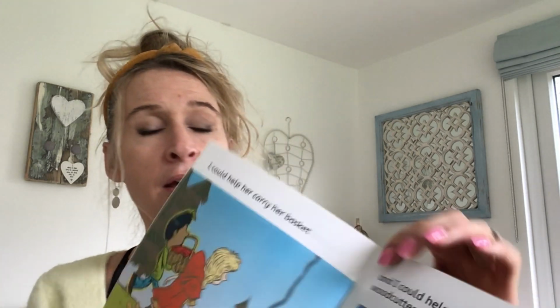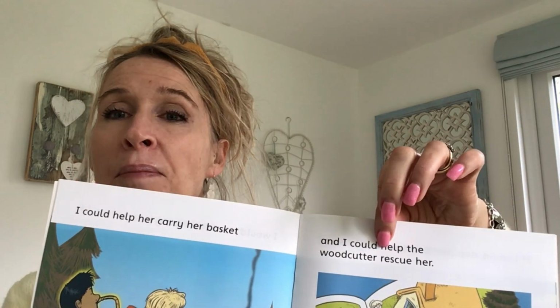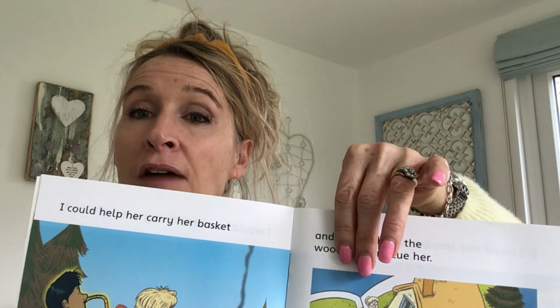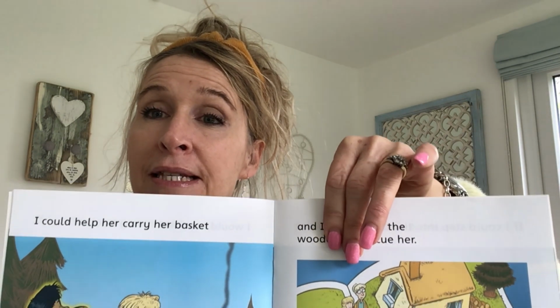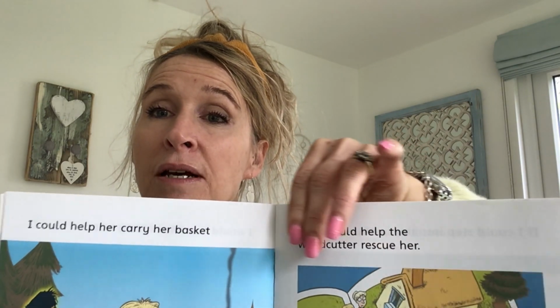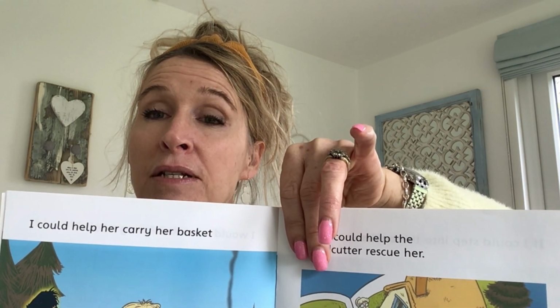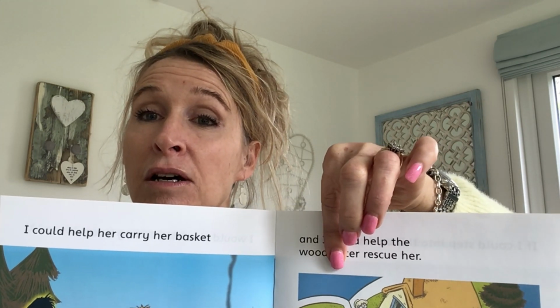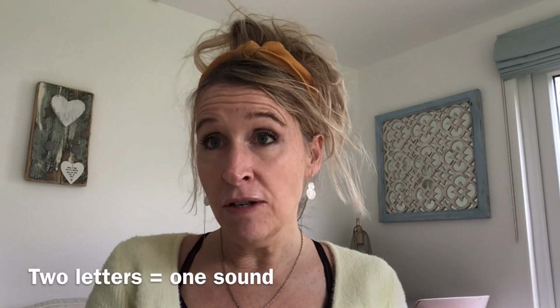slightly longer. This is an example of a compound word, so 2 words pushed together, and I would get them to cover up the second word, sound out the first word, wood, and then do the second part, cutter. Maybe doing cutter in 2 stages, cut, cutter. So I would keep re-emphasising to the child 2 letters, 1 sound.